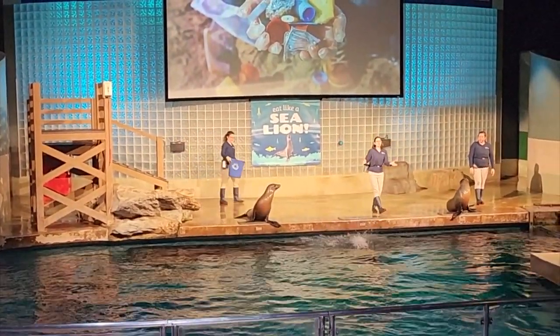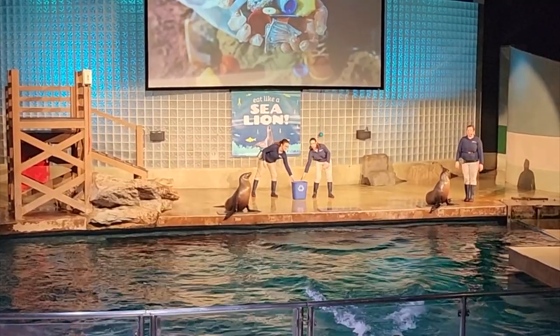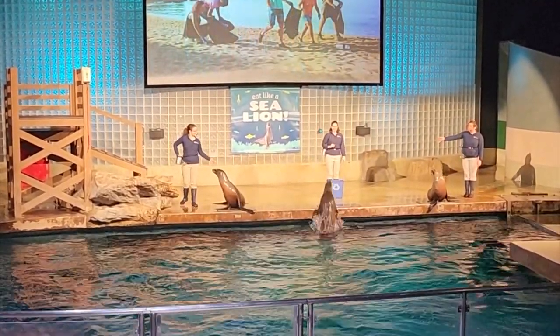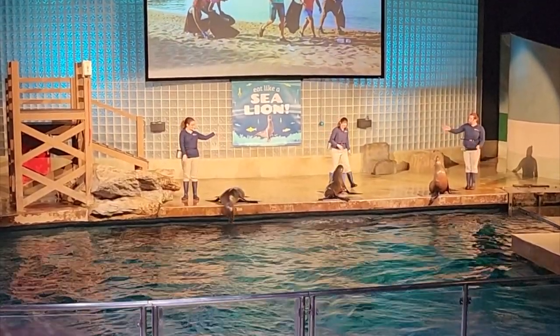One of the easiest ways we can help keep our oceans free of all of that debris is simply by going out and recycling.